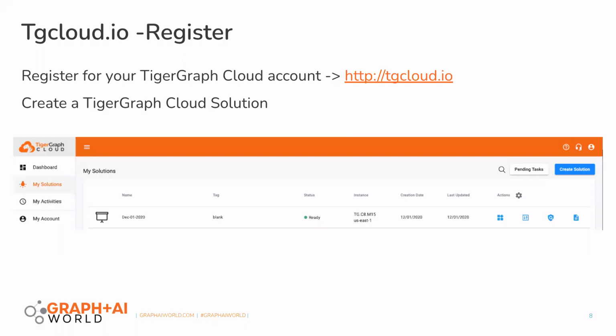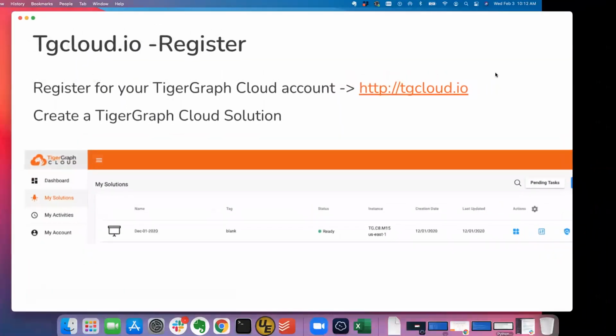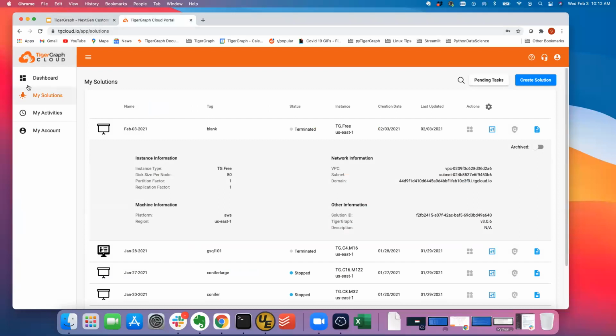Because it's free, if a node has been inactive for 2 hours or more, we will shut it down. And then if a platform hasn't been used for a week or more, we'll actually go through and clean it up and delete it. So there are some rules in the freemium model that will help you to understand that. While you guys are doing that, I'll also quickly give you a view into my TigerGraph Cloud portal.